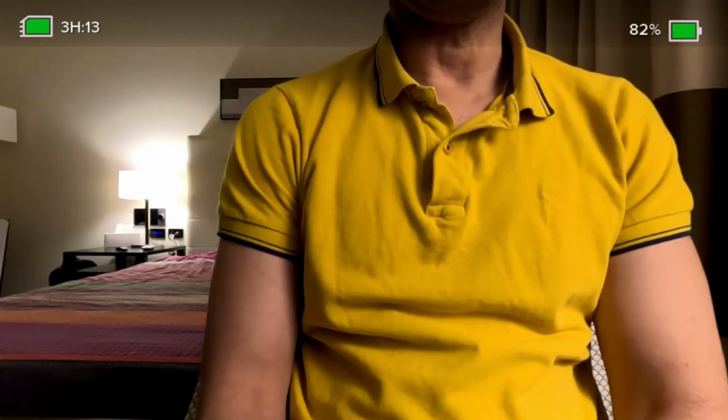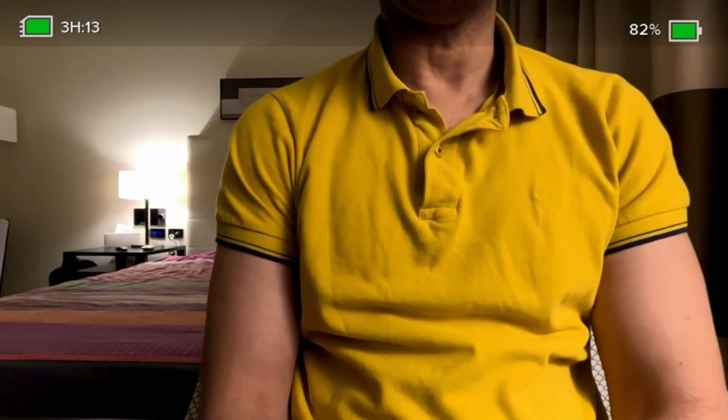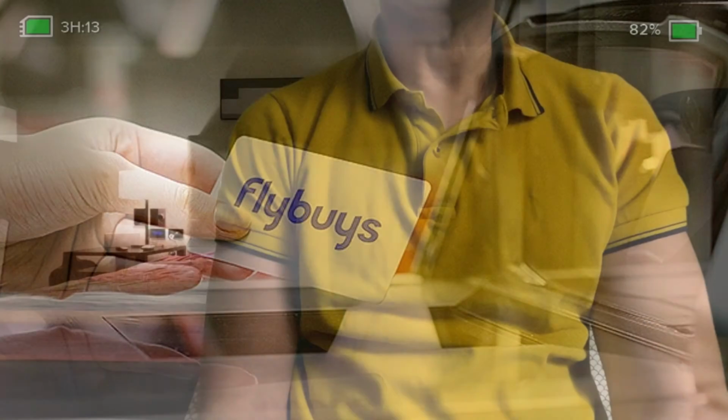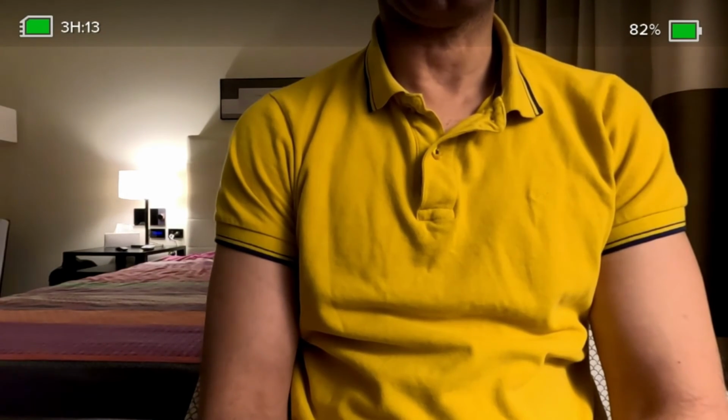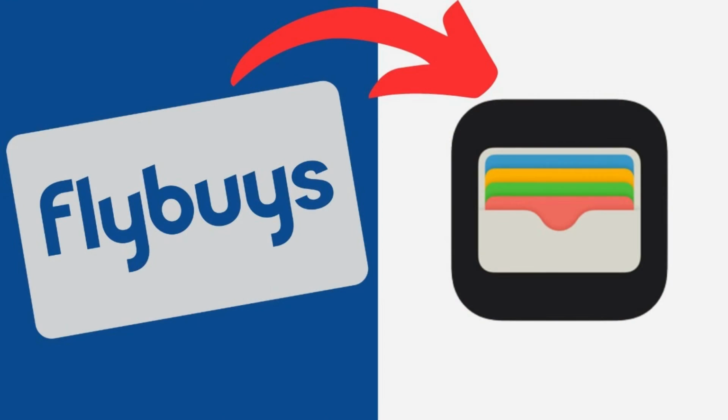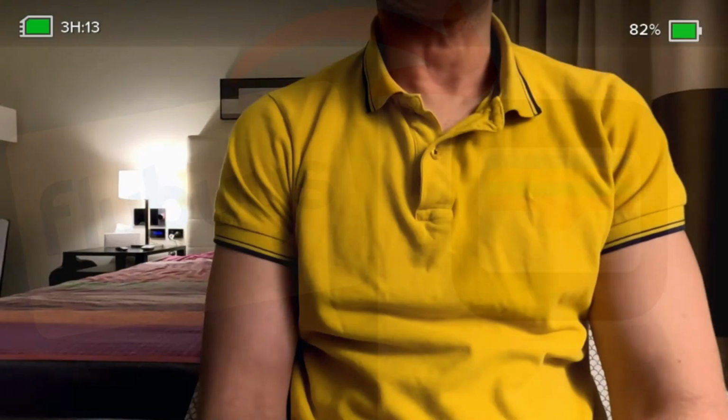Once you are signed up, your Flybuys card lives in the app. Just open the app and tap card at checkout to scan it. No need for a physical or plastic card. You can even add Flybuys to your Apple Wallet or Google Wallet for faster access.